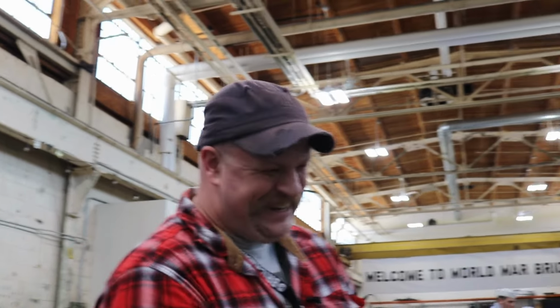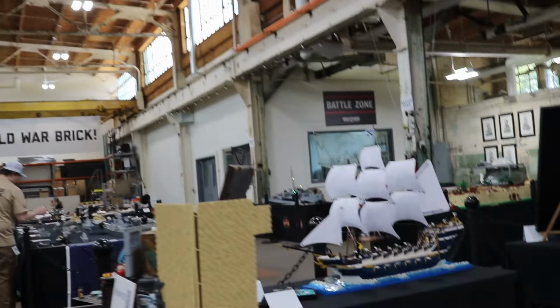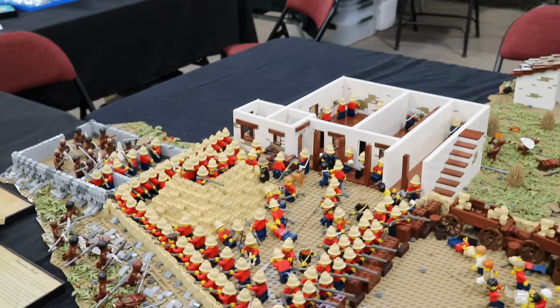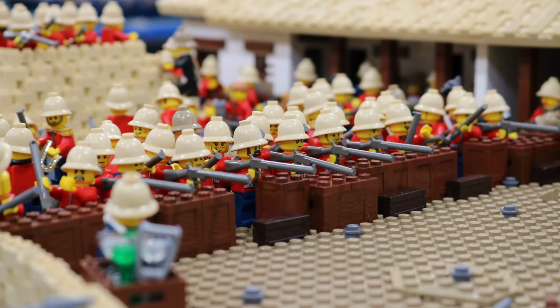Hey, but don't put limitations on yourself. Right. But I could get the entirety of the battlefield in here, and that's, I think, what also makes it a really cool and unique build. Yeah, get the river and the bridge. And you can do it.